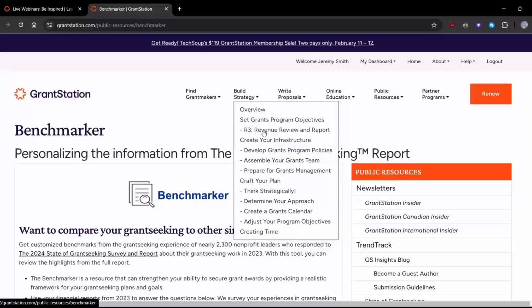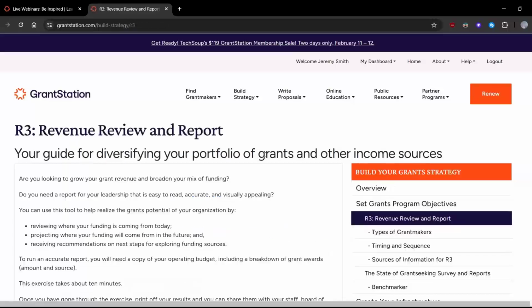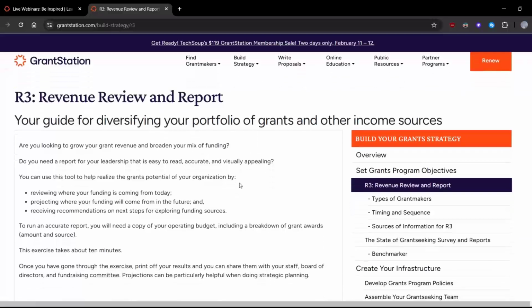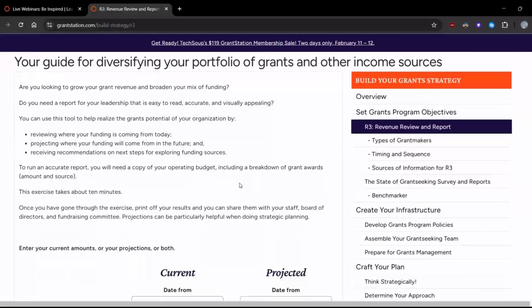Now, another tool we have, which is available in our Build Strategy section, is known as the R3, and that's the Revenue Review and Report. Now, do you need a report for your leadership that's easy to read, accurate, and visually appealing? You can use this tool to help realize the grant's potential of your organization by reviewing where your funding is coming from today, projecting where your funding will come from in the future, and receiving recommendations on next steps for exploring funding sources.